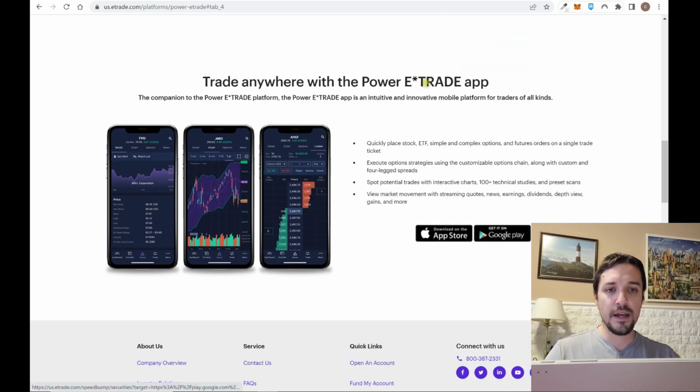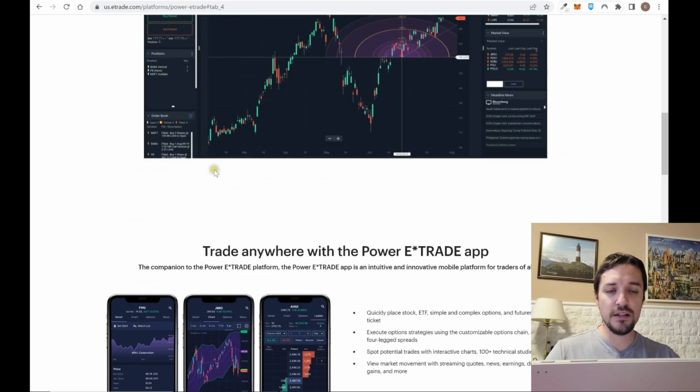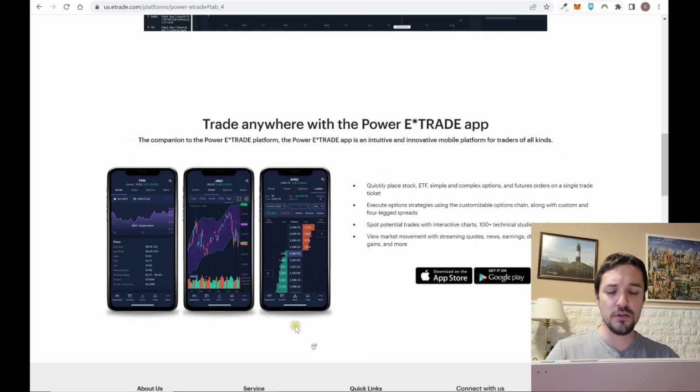You also have the E-Trade app, so the same functionalities that you will have in the website, you can also use it from your phone, Apple phone or Android phone.